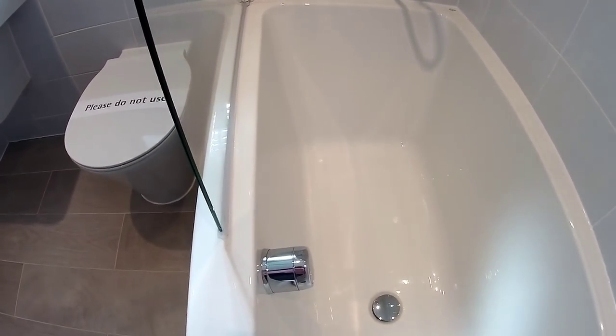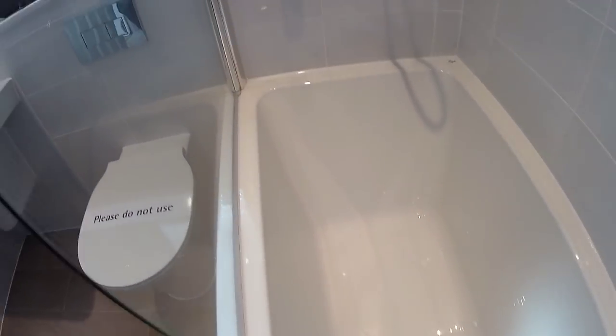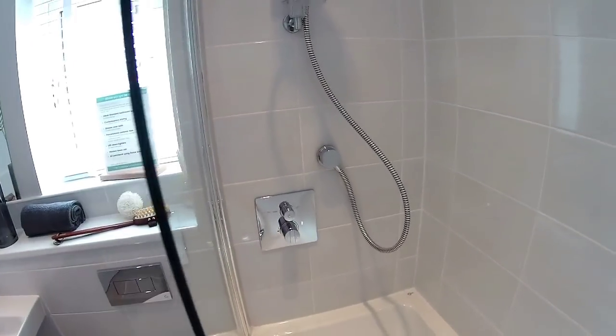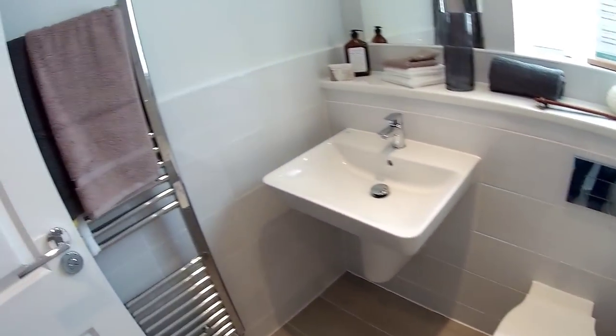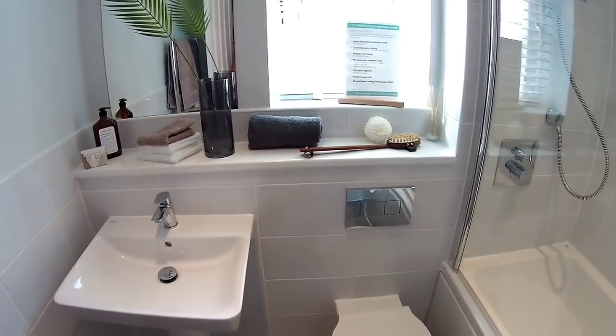So it's that lovely tap there, very nice indeed. It's a nice shaped bath, isn't it? And that shower as well, the shower controls there, very nice. That's just in a bath. Push flush, very, very high standard. Lovely suspended sink as well, isn't it? Very nice.